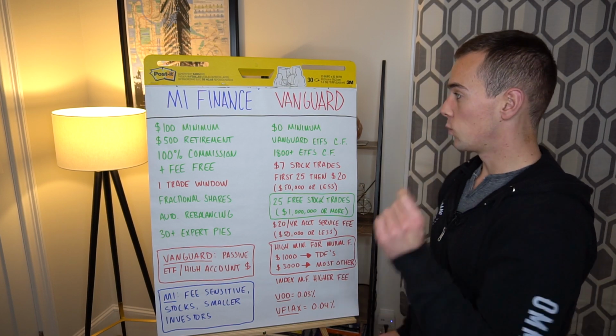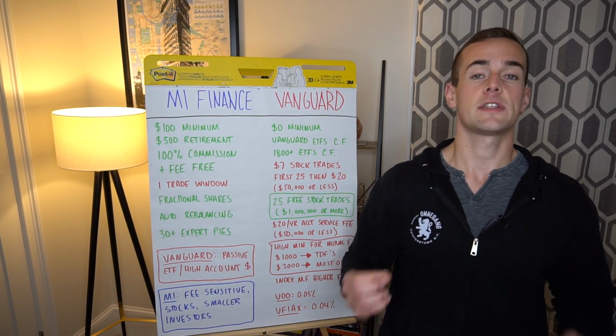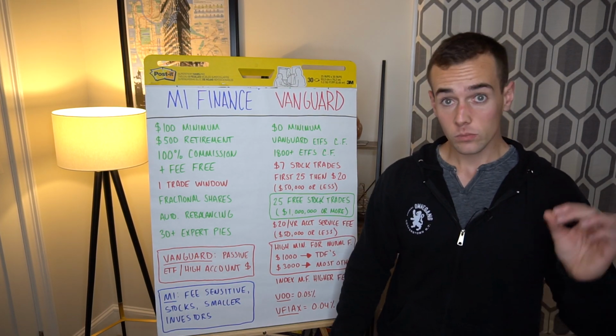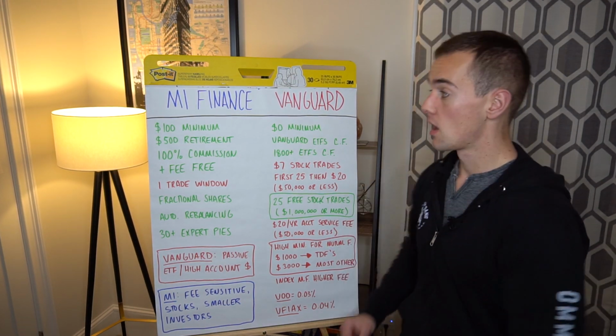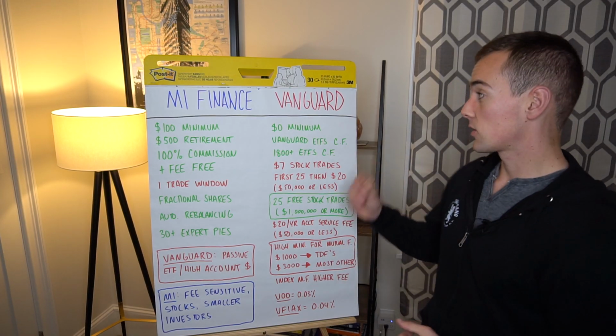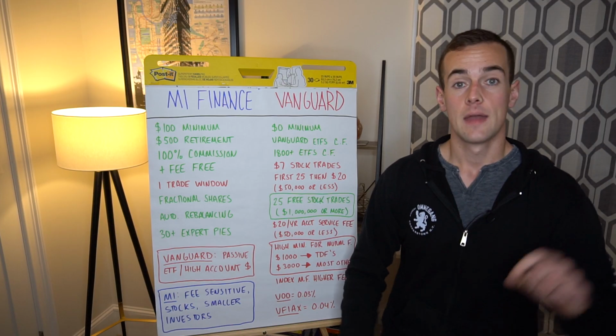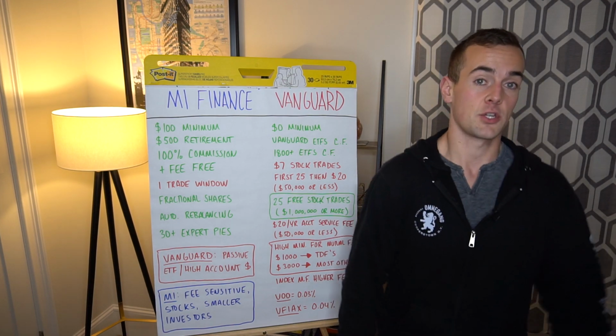So that being said, what are the key differences? Well, first of all, with M1 Finance, there is a $100 minimum to open a brokerage account with them or a $500 minimum for a retirement account, where Vanguard does have the advantage of having $0 minimums to open an account with this brokerage.